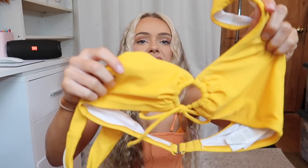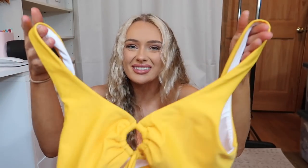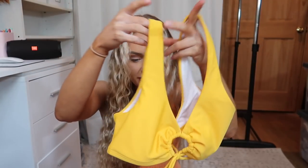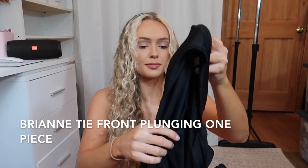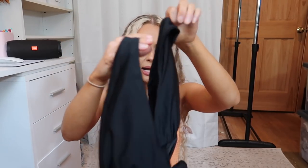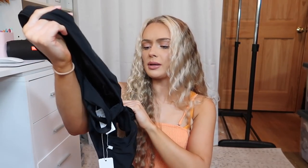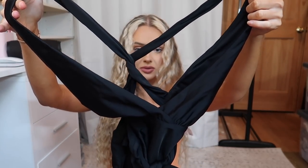But yeah, you can tie that to make it looser or tighter, whatever you want. Very cute. Next, I got this black bikini. I got this sent to me in red as well. This one honestly might be different because there's a tie in the front to cinch in your waist, but the straps are not adjustable, so this honestly is not going to fit me, and if it doesn't fit me, I'm not going to try it on in the try-on.